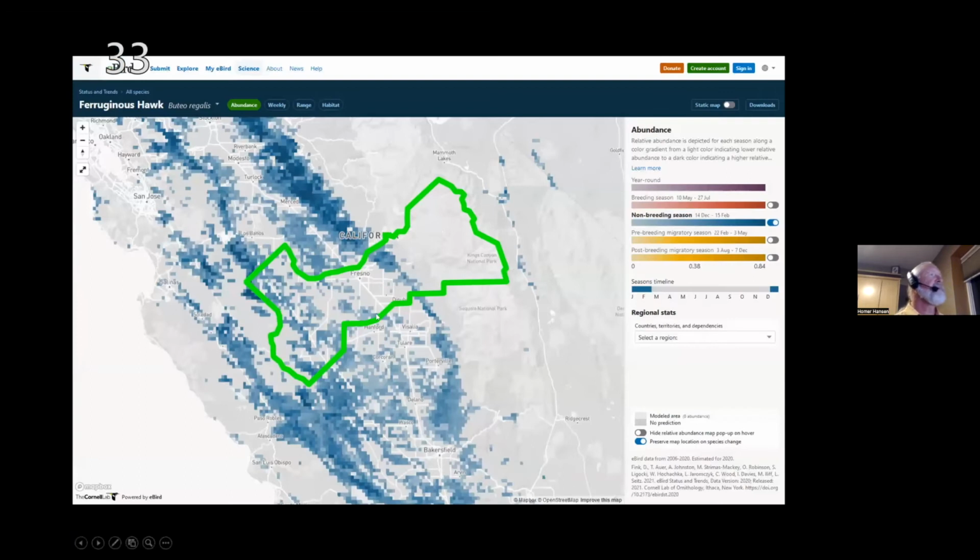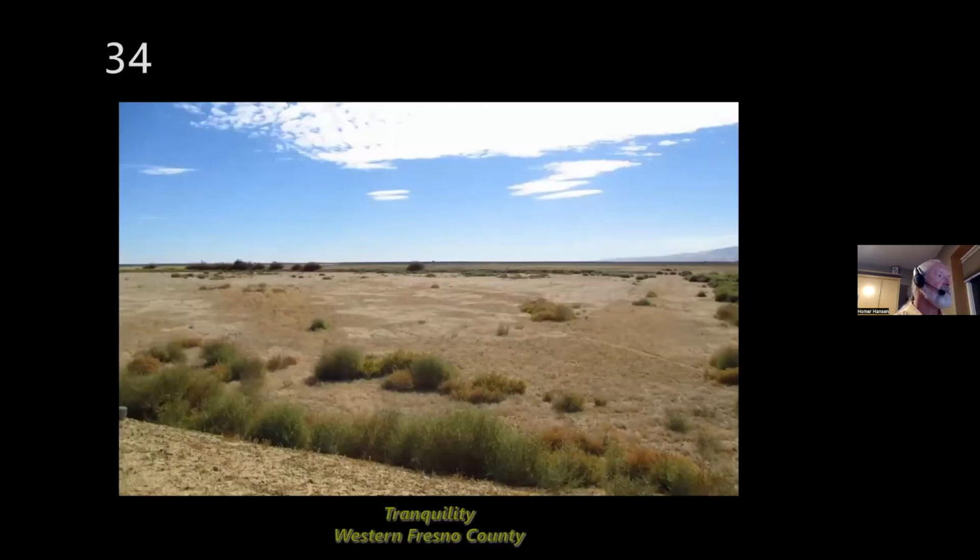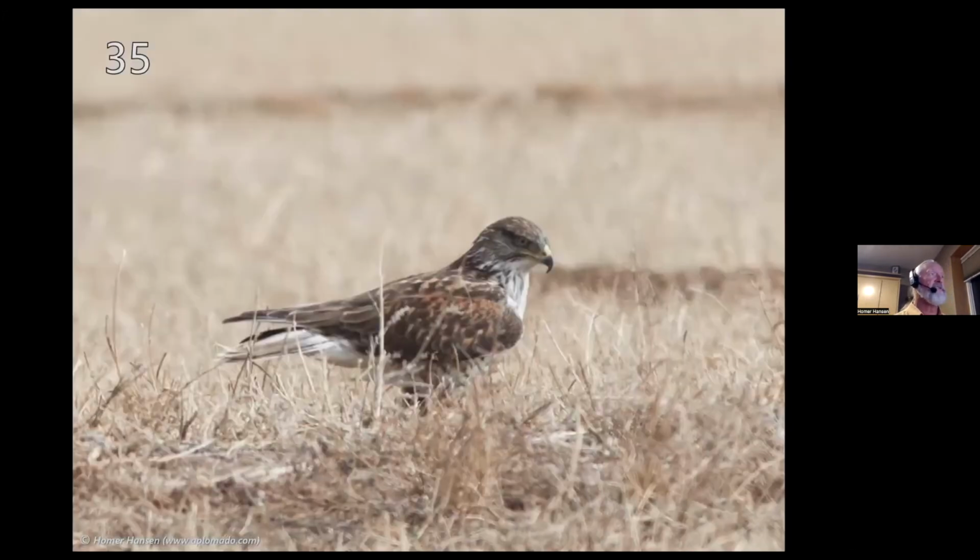But anyhow, talking about abundance, we don't see them that often. Of course, ag fields and places like that are where we might expect to see them. Just an example here, Tranquility in Western Fresno County, with a lot of agricultural areas, places with this wide, flat expanse. This is more characteristic of where they like to breed. And one thing that you'll see with our Ferruginous hawks is they'll spend time on the ground. Harriers will also spend time on the ground. All raptors can spend time on the ground, but probably among our buteos, I'd say the Ferruginous hawk is the one that will probably spend the most time on the ground and just sitting there, sometimes watching a hole.